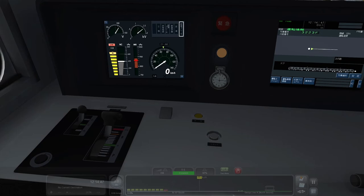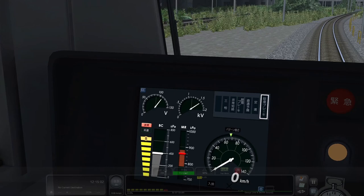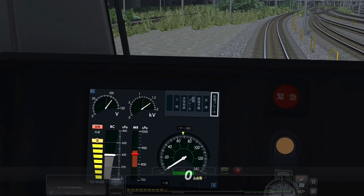Let's see. So we'll start going over this right here. So what's going on here on this screen? The top left dial, that is your low voltage voltmeter. The one next to that that says KV, that is your high voltage voltmeter. I have no clue what all the tiny squares in the top right hand say. But one of those, I think the second from the right, is your constant speed display. So that'll be illuminated or extinguished. You've got two little indications above the yellow there.